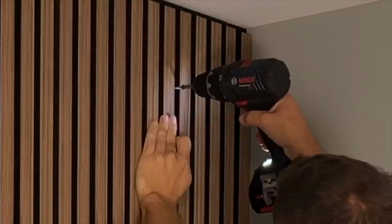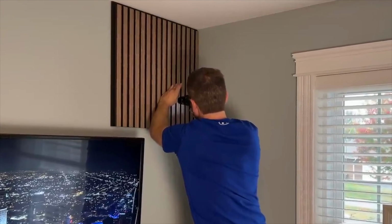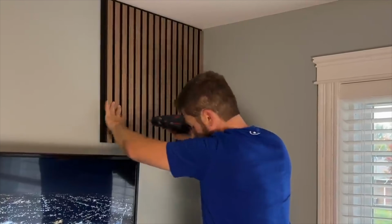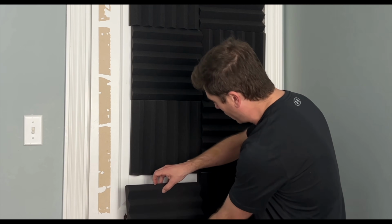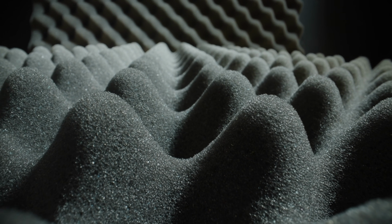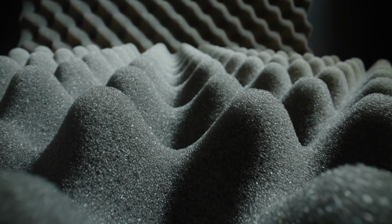All right, before we wrap it up, acoustic panels. This is for echo, not soundproofing. So I want to clear up one of the biggest misconceptions I see all the time, and that's acoustic panels. Foam panels and fabric wrap panels are often sold as soundproofing, but they don't actually block sound from going through a wall. What they do is absorb reflections inside the room. That means they make the room itself sound quieter and less echoey, which is useful for things like recording, Zoom calls, or watching movies, but they won't stop your neighbor's TV or traffic noise from bleeding through the wall.